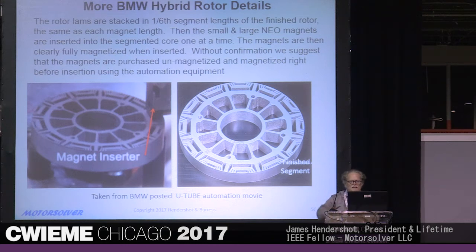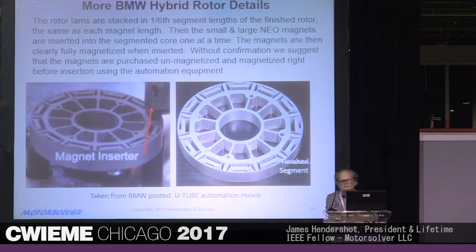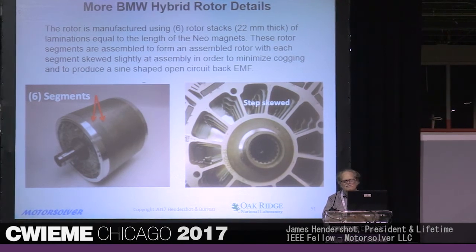Without confirmation, we suggest that magnets are purchased unmagnetized and magnetized right before insertion. It'd be very easy: as each one is coming out of the chute, it's got a station, bang, you magnetize it, and then for the next one, you reverse the polarity, so you get north-south, north-south. That way you can't make a mistake. And you see how it's skewed? Right-hand view, see how it's skewed?